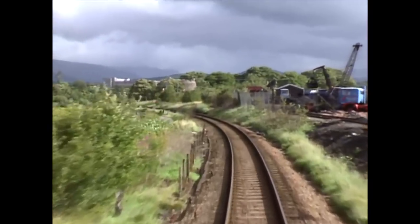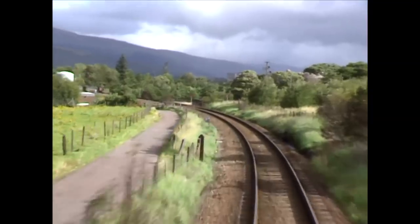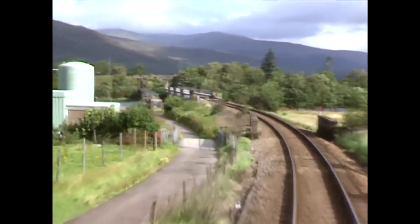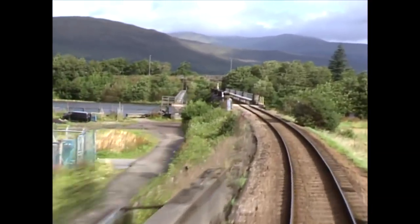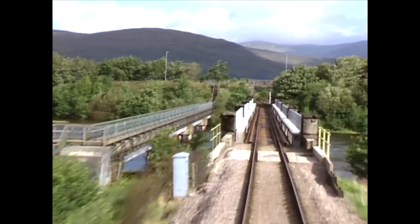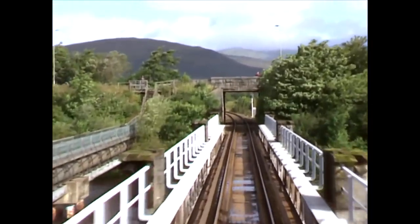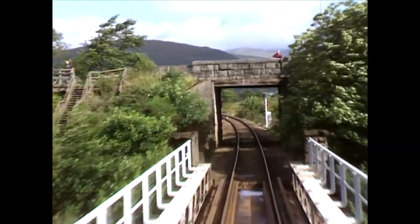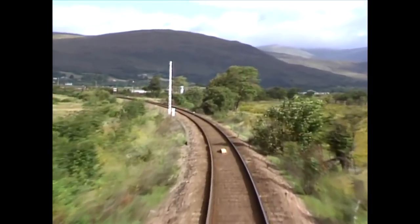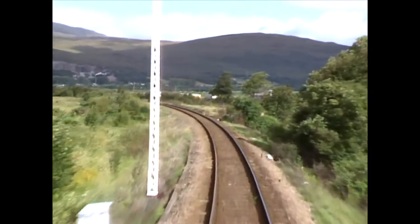Just after Fort William Depot, the line begins a gradual 180-degree turn that will bring us to our westerly heading at Banavie. As we cross the River Lochy, we leave the outskirts of Fort William and head out over Corpach Moss. Once totally underwater, today the moss is still too boggy for anything but the railway.